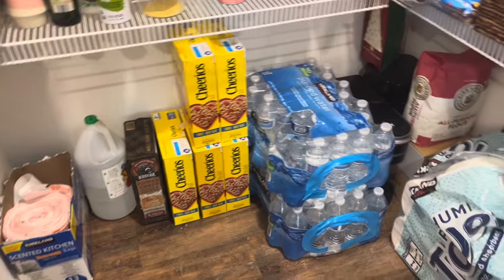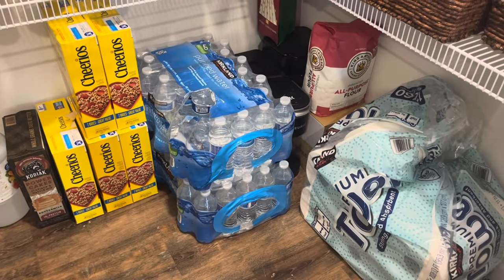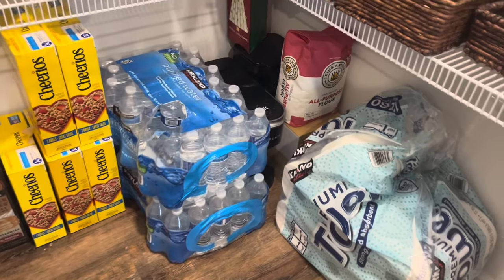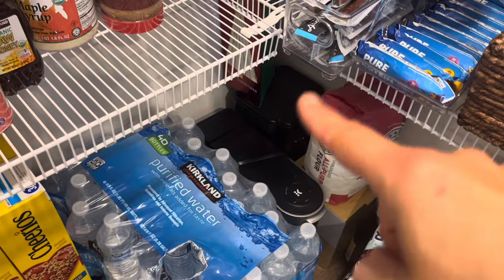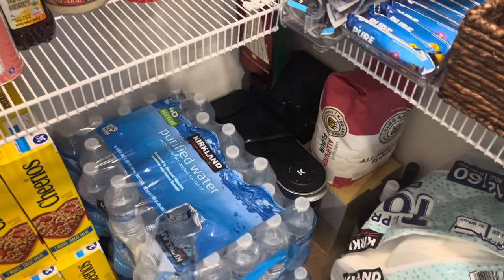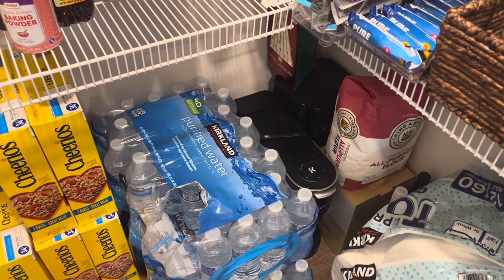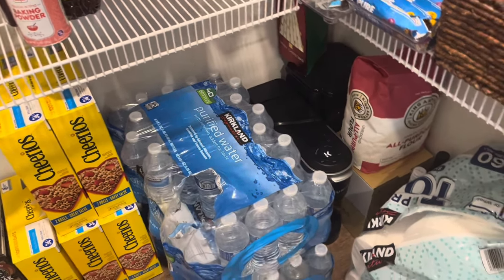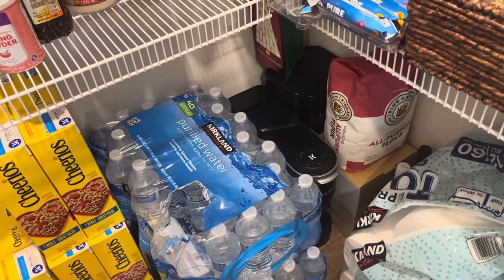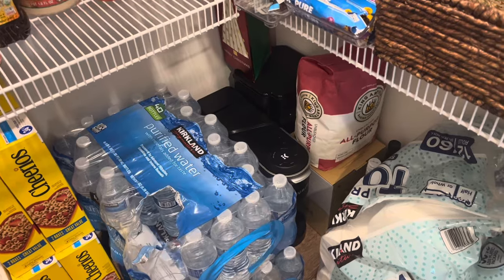Who doesn't love Cheerios? And then I usually keep a stash of water in here just to have on hand. And then I have a Keurig and I have a regular pot just for more so entertaining, because I don't really use the Keurig anymore. I just do strictly the pour over, or I'll do a French press or the Nespresso. So they're just sitting there. I don't want to get rid of them because if I have people over, I'll pull it out. But it's just sitting there doing nothing.